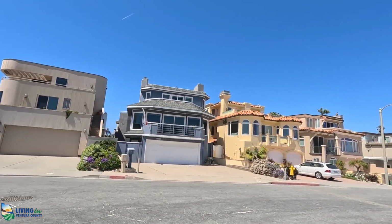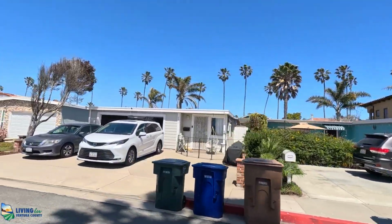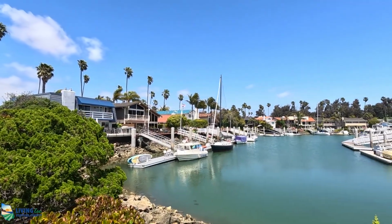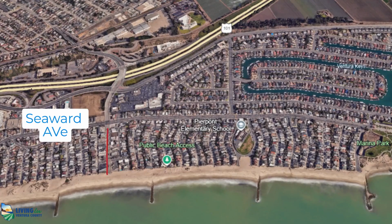Newer two-story homes that have hillside views and ocean views. You also have simpler ranch homes here from the 50s and 60s, canal homes where you can literally walk out your house, down to your dock, get in your boat, and go out through the canal into the ocean, into the Channel Islands. And then there's also Seaward Avenue, which has fun little local shops and restaurants.